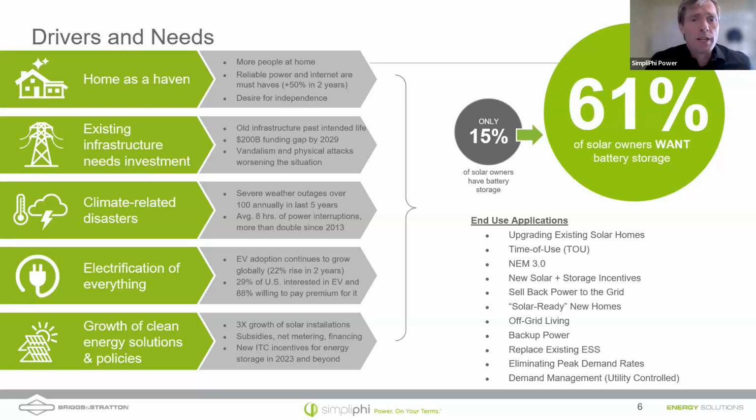Similarly, we have climate-related disasters. We have hurricanes, we have tornadoes, we have, in our case, flooding in California. We have heat-related issues as well. We had a low temperature problem in Texas years ago in which the electric grid couldn't handle the excess load. We also have a growth of clean energy solutions and people wanting to use clean energy solutions, right? So what does this all come down to?